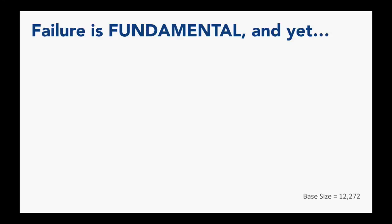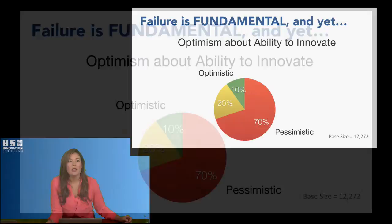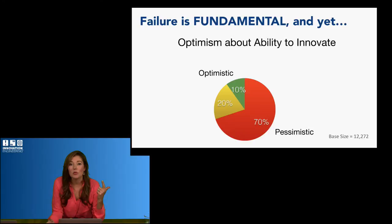Well, what about their optimism? Well, we find their optimism levels about their ability to innovate are also just as dismal. So here we are talking about the importance of failure. And yet companies and organizations across the world are having a hard time figuring out how to make that a fundamental part of what they do. They have no courage, they have no optimism towards taking action.